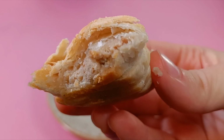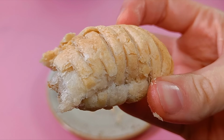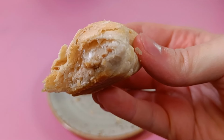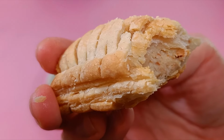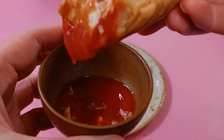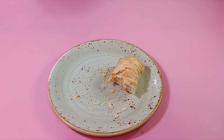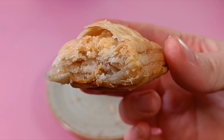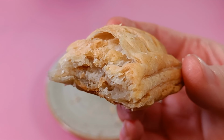Much drier than the real sausage roll, both the pastry and the filling. And the pastry's almost more crumbly than flaky. The filling is even more paste-like than the sausage roll. But it does taste nice. It just doesn't taste like sausage, more like chicken and mushroom. That doesn't really work, it doesn't hit right, and it really highlights how much more flavorful the regular roll is. This one just is not seasoned as well.